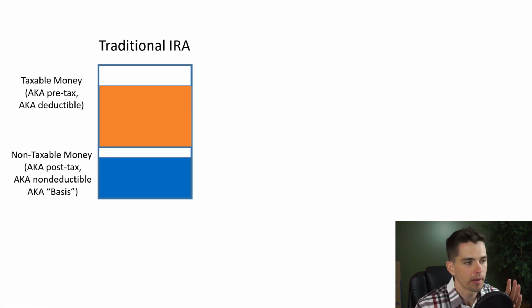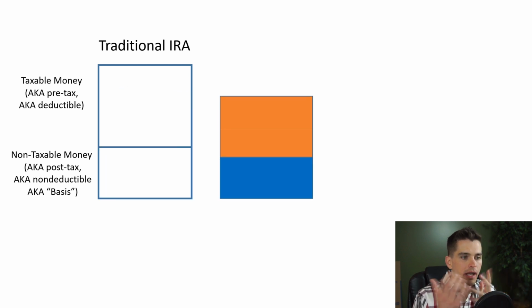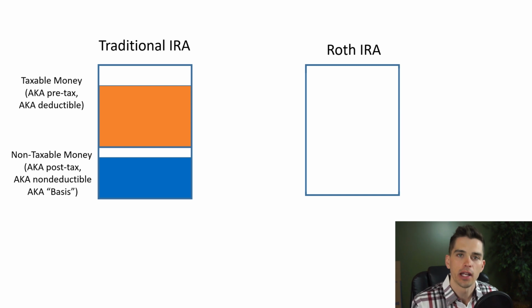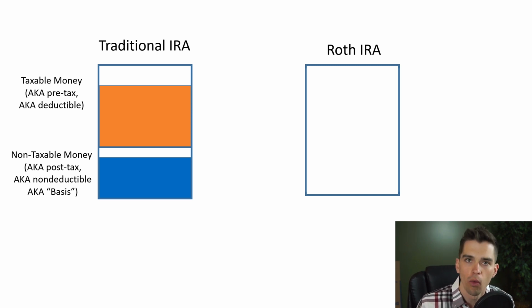So here's another way to think about it. It's as if the taxable money and the non-taxable money all get mixed up together, and then they calculate the proportion, the percentage that comes from each of those two buckets whenever you convert any amount. So this is very annoying. What can you do about it? Well, the obvious answer is when you want to go do your backdoor Roth conversion and you already have taxable money in here, let's say it's a reasonable amount like $10,000.